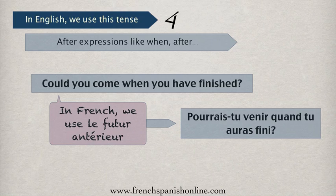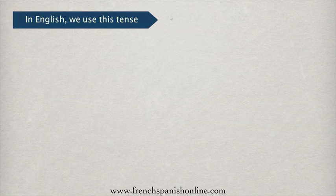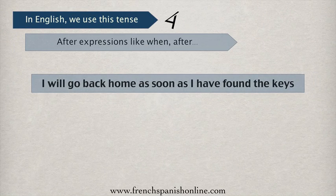So here we have the auxiliary verb to have, aura, and the past participle, fini, so it is the futur antérieur in French. There is a lesson about it. You can go to FrenchSpanishOnline.com/magazine to know how to form it and how to use it in French. But remember, here, after when, you can use the future in French. Let's see another example for this rule number 4.